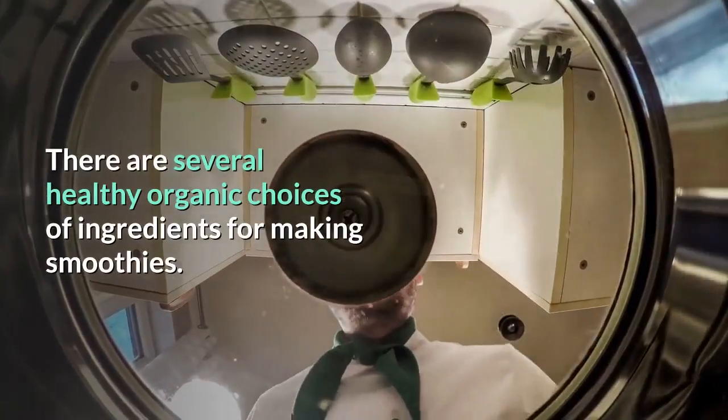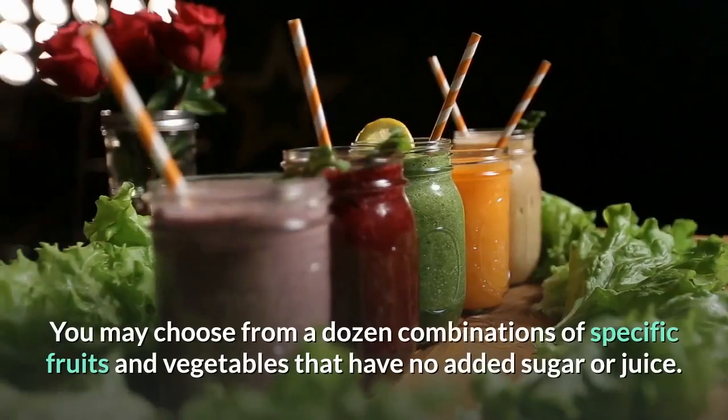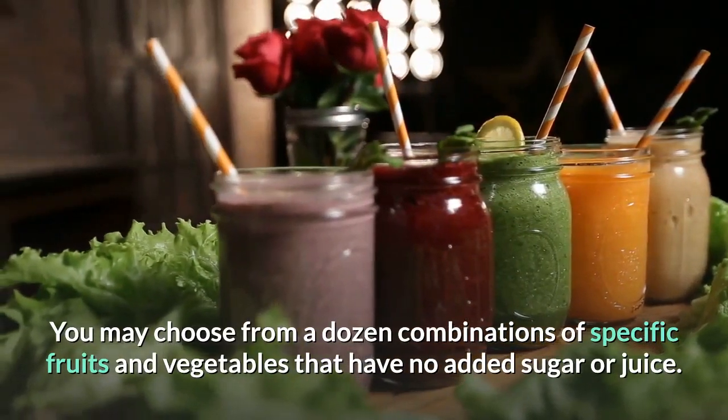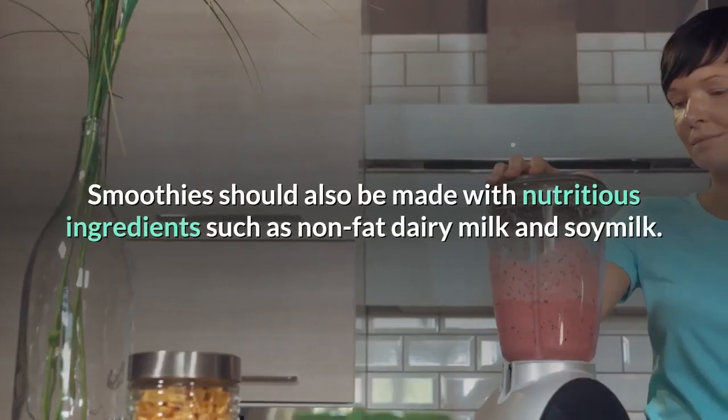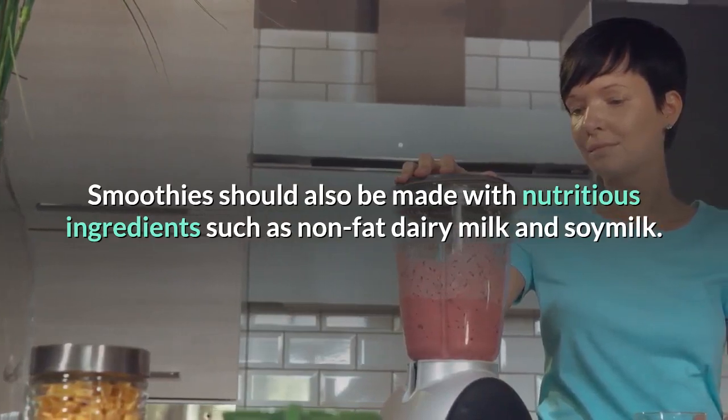There are several healthy organic choices of ingredients for making smoothies. You may choose from a dozen combinations of specific fruits and vegetables that have no added sugar or juice. Smoothies should also be made with nutritious ingredients such as non-fat dairy milk and soy milk.